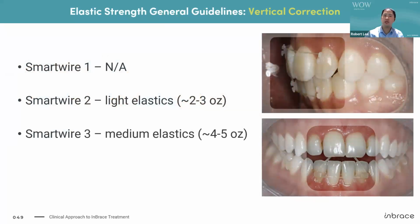So with vertical elastic wear, I actually recommend lightening it up a little bit more. SmartWire 1, I don't normally run elastics unless you have a very high canine or a high tooth that you're really trying to bring down. Light elastics, SmartWire 2. I would say most of my vertical correction I do with light elastics. And then SmartWire 3, you can run medium if needed.